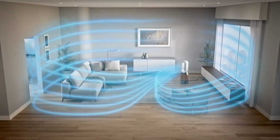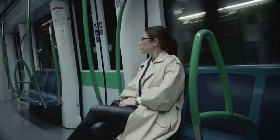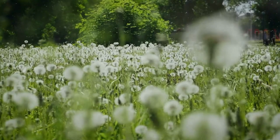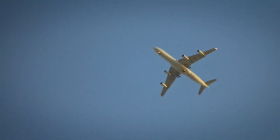When you're at home, you're in a protected space. As soon as you go out of your house, you're faced with all these different pollutants. Dust, gases, VOCs, pollen. Noise pollution is also a really big issue. Noise of jets, of construction sites. How do you protect someone when they are commuting to work or going out?